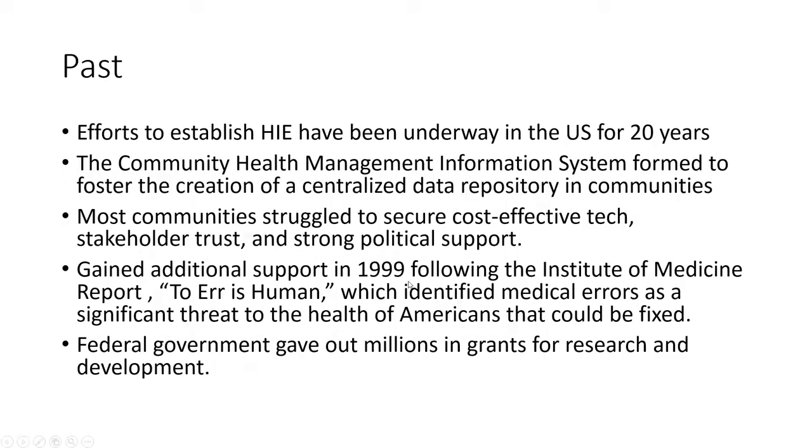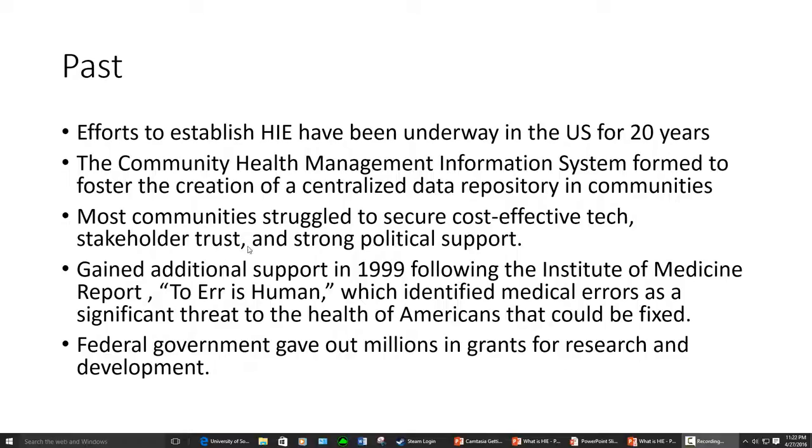In the past, health information exchange efforts were established about 20 years ago. The Community Health Management Information System was formed to foster the creation of a centralized data repository in 7 communities, I believe it was. Most communities struggled to secure cost-effective technology, stakeholder trust, and strong political support when this first happened, so it didn't really gain too much ground.